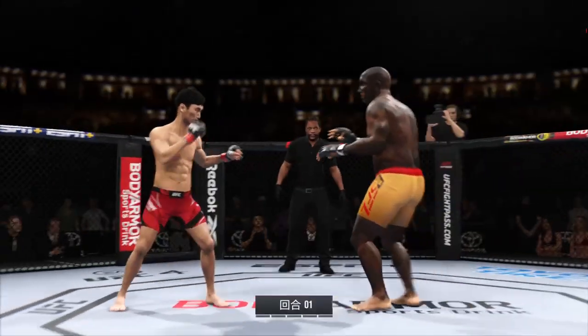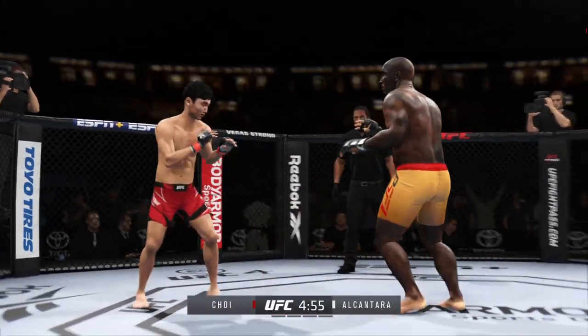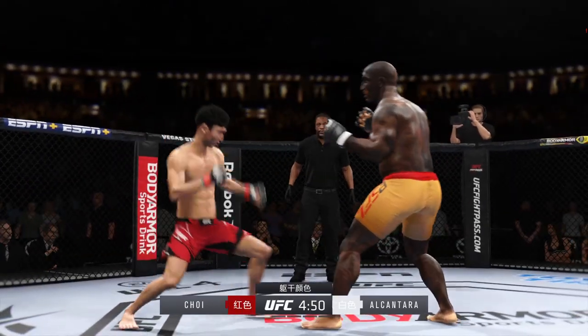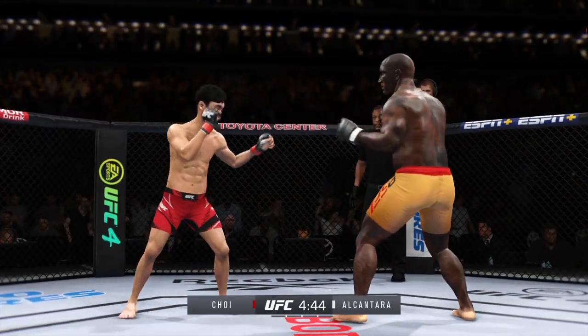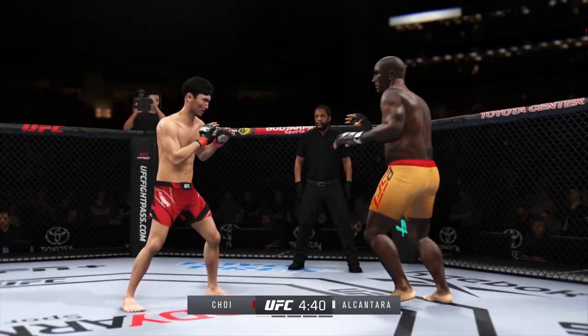So here we go, round one. I can barely hear myself think in this arena right now. Two of the most dominant, well-rounded fighters in this division. I mean, these guys are the best of all of mixed martial arts. They can do everything when they're locked inside of the octagon. I'm so excited to watch the highest level of MMA on display tonight.